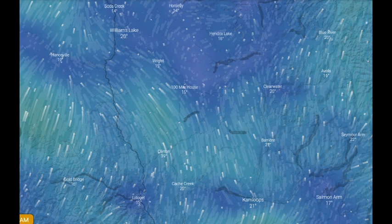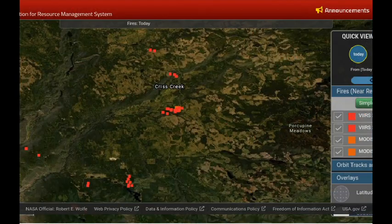Back to windy again. There is some reasonable calm around the Kamloops area at the bottom of the screen, but then up on the Bonaparte, the winds pick up. They're moving from the south. The coloration tells me about 12 to 17 kilometers an hour. And if we zoom into the area around Chris Creek, we were watching for eastward movement towards the Bonaparte. It seems to be holding still.